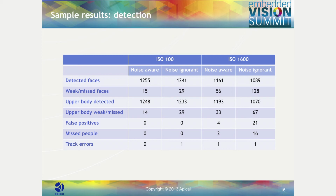If you look at the first column, which is the ISO 100, you can see that, for example, if we look at the number of weak or missed faces, or the number of weak or missed upper body detections, it's about twice as much when we don't know about noise compared to when we do know about noise. Now, because of the way we group these detections together, that discrepancy doesn't really show up at ISO 100. If you look at the number of missed people or false positives, that's still 0, because if we don't detect a face but we detect an upper body, that's fine.